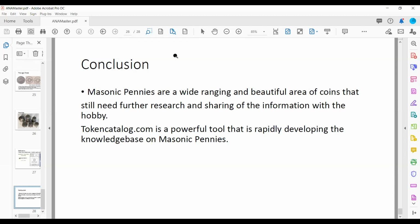If you go to tokencatalog.com, up the top left, there's a thing that says all listings. You can click on it and choose Masonic pennies, and you've got a catalog that's got all the Masonic pennies. So with that, I think I'll stop sharing and we'll go to questions.